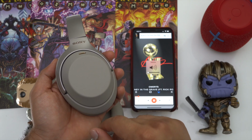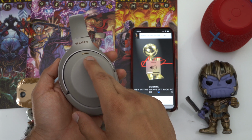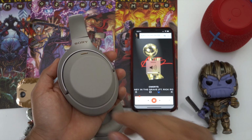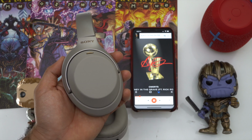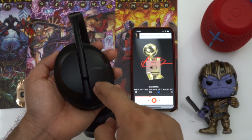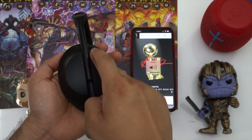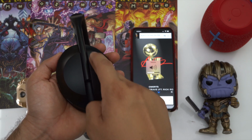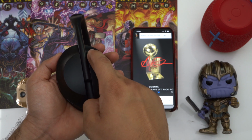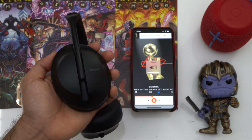But I do prefer Sony's touchpad for the simple reason of being able to press and hold to continuously raise or lower the volume. Whereas with the Bose, if you want to raise the volume, you gotta do a swipe for every step in volume. It's a very minor nitpick, but I do constantly find myself pressing and holding on Bose's touchpad to raise the volume because it's just so intuitive. But again, the touchpad on both of these headphones is just fine.